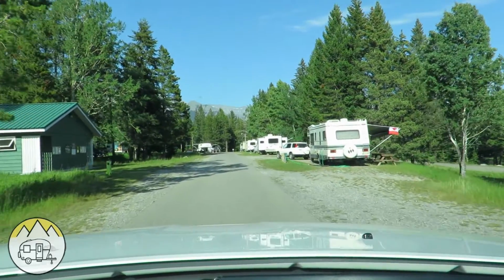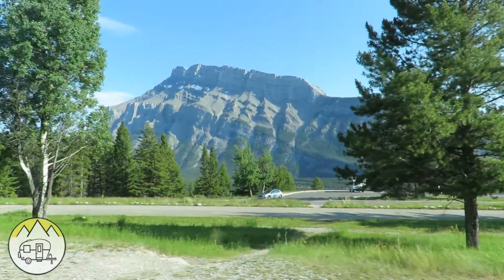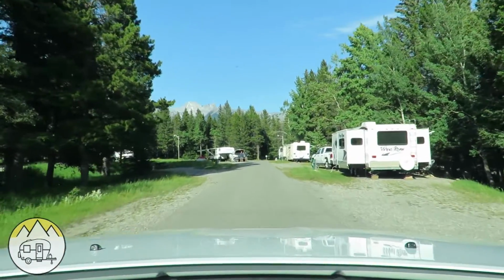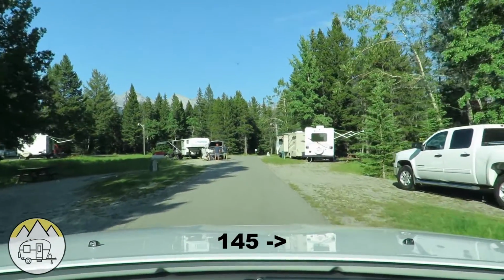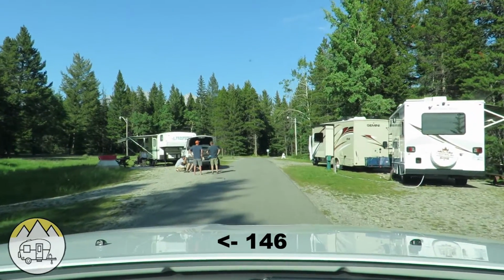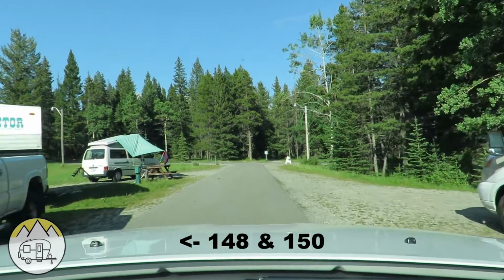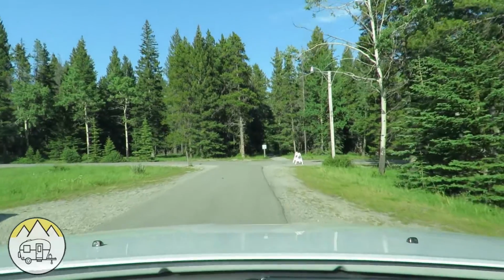And the view on the 100 row is of the mountains. It's a clear view across over to the road, Tunnel Mountain Road. Site 143 there is on the right. And then site 145 on the right. On the left, 146, no one there. And then the last two are dual sites again. Two campers share one driveway, 147, 149 on the right, and 148 and 150 there on the left.